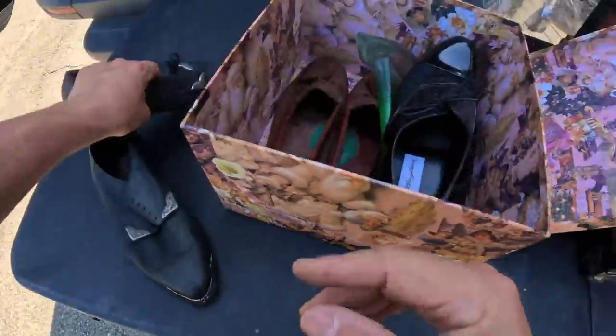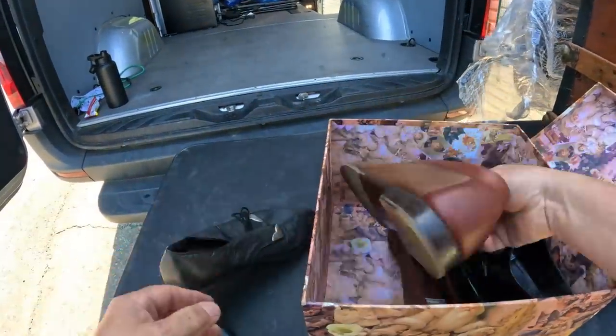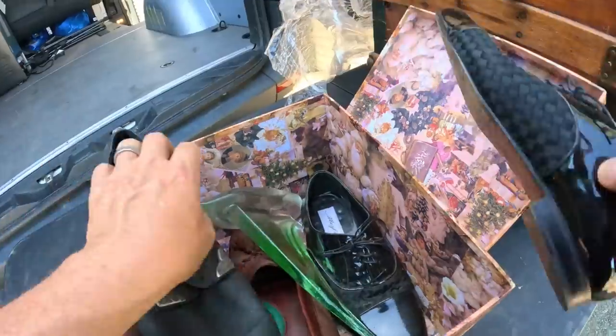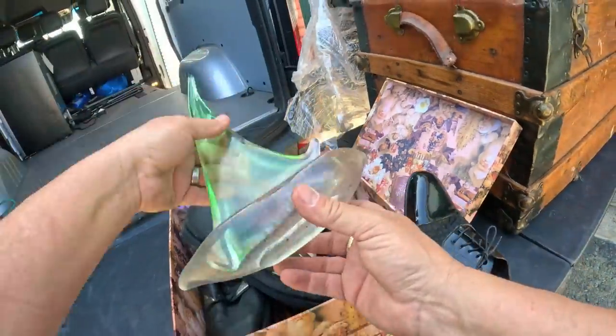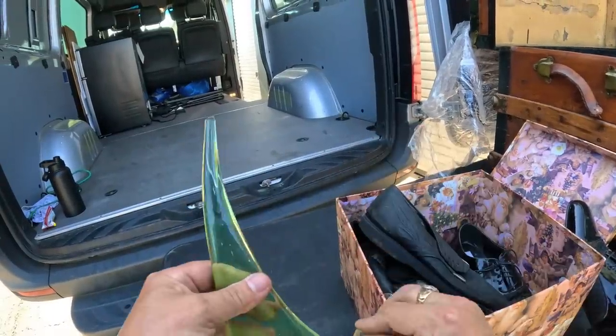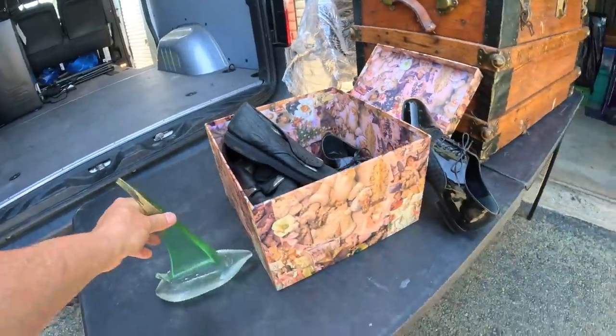Les Messages? No. A little too big for me. Murphy by Johnston and Murphy. Interesting. These are interesting with the metal tips and stuff. So, what's this? Oh. This is interesting. Yeah. Always check to make sure there's no breakage. You just run your fingertip over it and know if there's a tip that snapped off. There is not. That is in good condition.